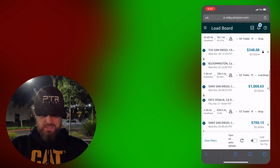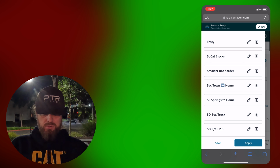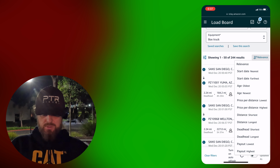Let's take a look at 26s. And I will not forget to come back and look at Yuma. I said I would do that. There's that San Diego to Yuma. Let's sort this by price per distance highest. They say there's 244 loads, but I just want to see where the money's at.